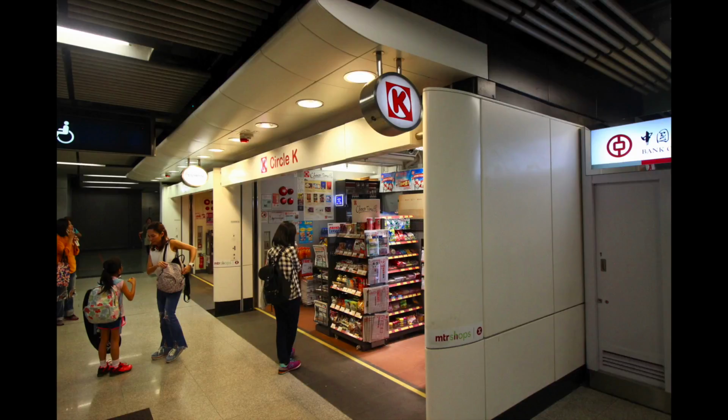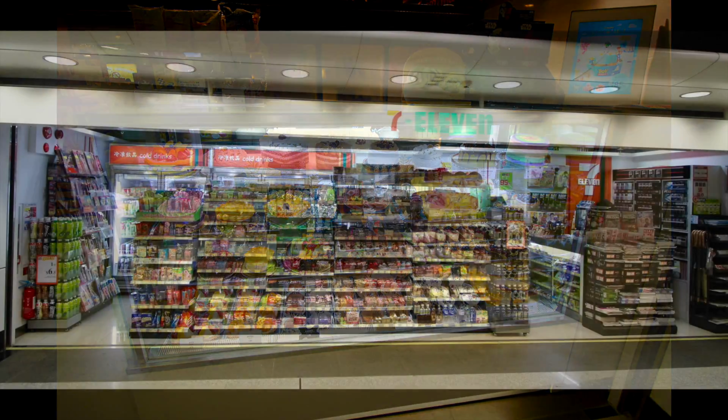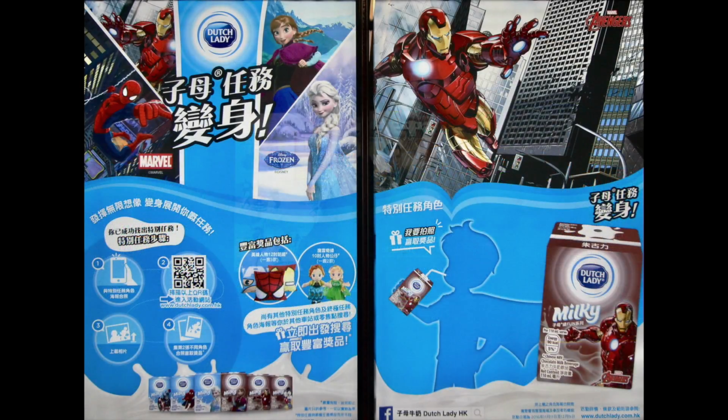Down in the subway, you'll see Circle K, 7-Eleven, and many of the other types of stores we have here in California and the United States. And then you'll see these billboards of movies and different advertisements of models on the boards as you're walking through the halls of the subway system.